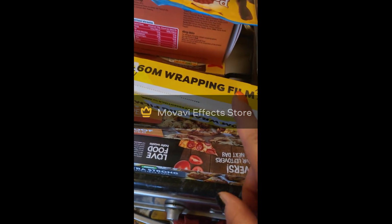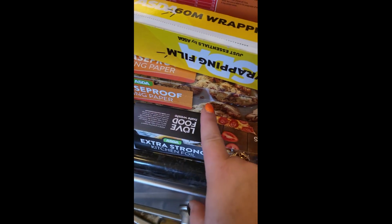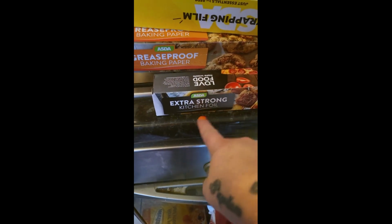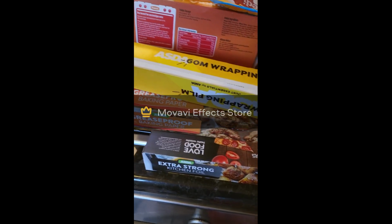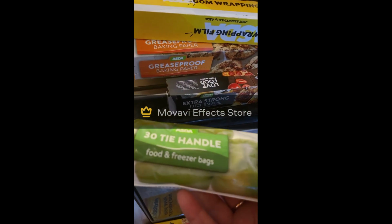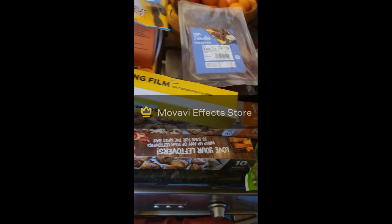I got some wrapping film for £1, baking paper for £1.50 or so, and extra strong kitchen foil. I was running out of all of them, so I got one of each. Then I got this 30 tie-handle food and freezer bags because I like to portion out my meat. I'm not sure how much I paid, so don't ask me about it.